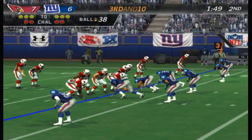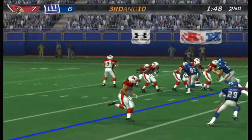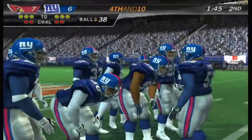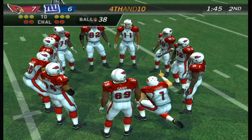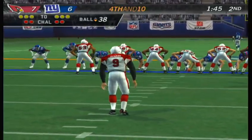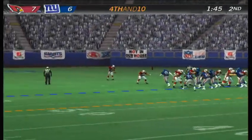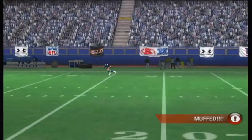7 defensive backs in this one. Throws it. Almost intercepted. I'll tell you, the defense made a great stand right there. The intended receiver on the play. Good defensive stand there. Now they'll punt it away after a 3 and out. He can't control the ball.